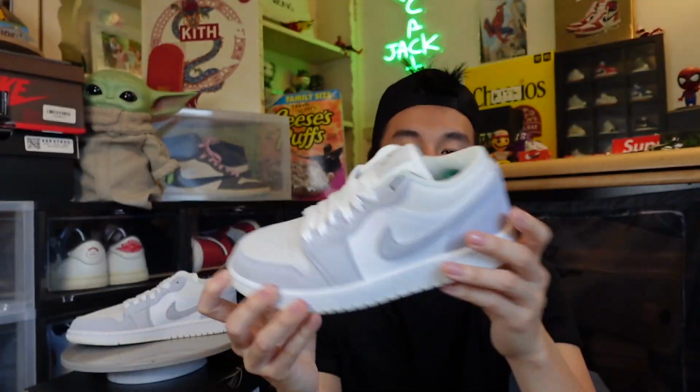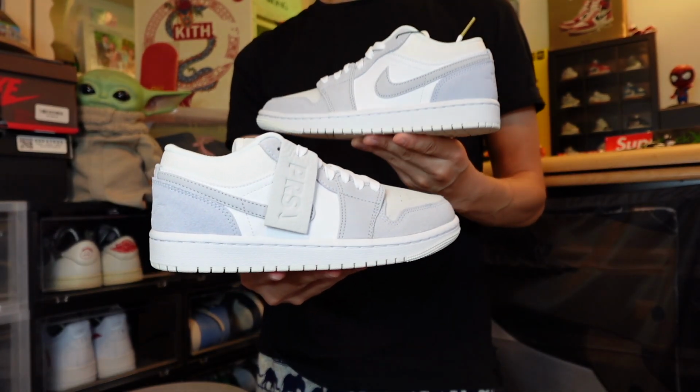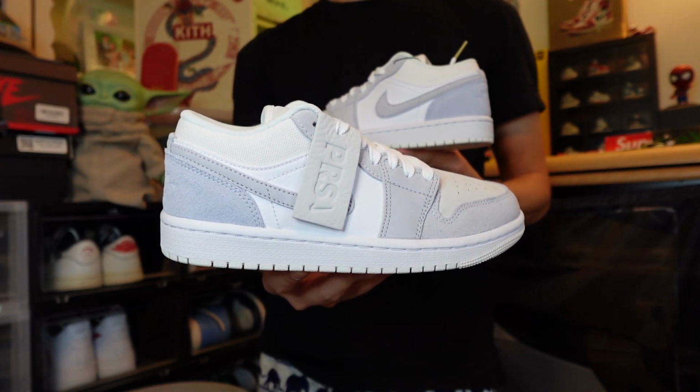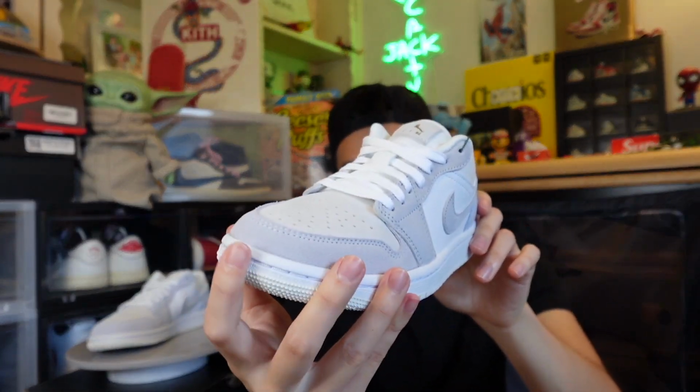So starting off with the upper, we actually have two different kinds of materials. In the toe box here, we have a nubuck material, and then in the mudguard area, we have a suede. Now the suede isn't the most buttery. It's very rough and cheap, but I guess because the sneaker was retailing for like $100, you really can't get too many premium qualities for this kind of suede material.